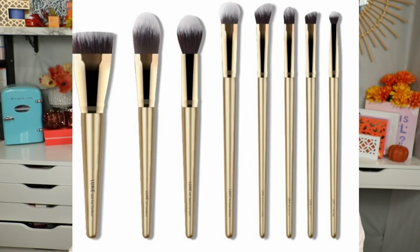We have another set of brushes from Luxie Beauty, and these come with their own little carrying case. I don't know what these are. They have face brushes, it has eyeshadow brushes. They're not listed on the website anywhere, so I'm not sure what they're called, but they look real nice.